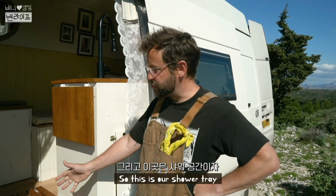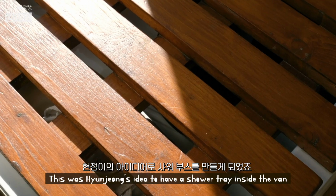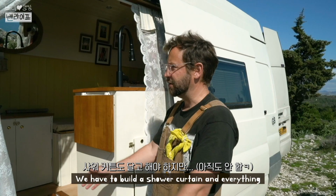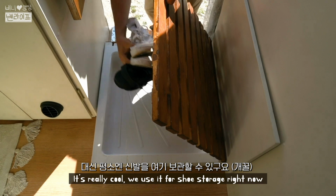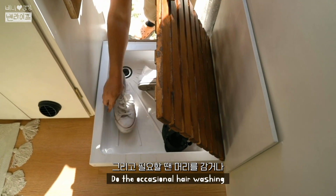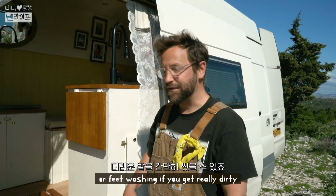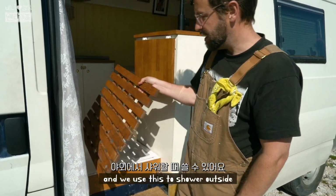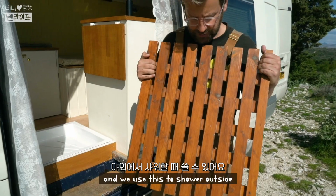So this is our shower tray. This is the entrance to our home. This was Hyunjung's idea to have a shower tray inside the van. We have to build a shower curtain and everything. It's really cool. We use it for shoe storage right now, for the occasional hair washing or feet washing if you get really dirty. Or we can also take this out and use this to shower outside.